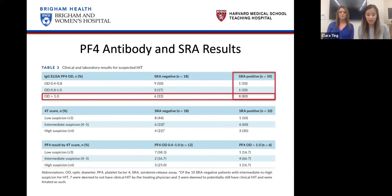So we can see that patients who had negative SRAs mostly had lower PF4 optical densities, less than 1.0, whereas those who had positive SRA results tended to have optical densities greater than 1.